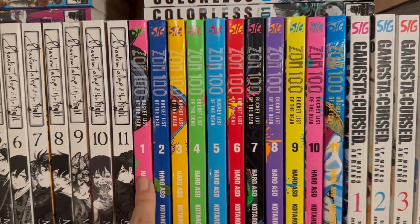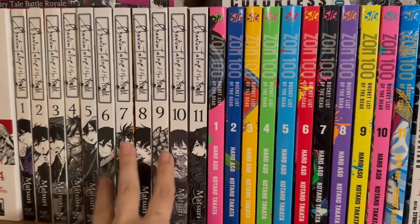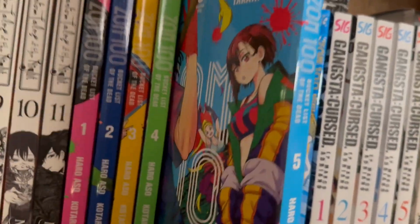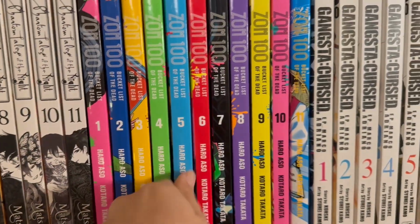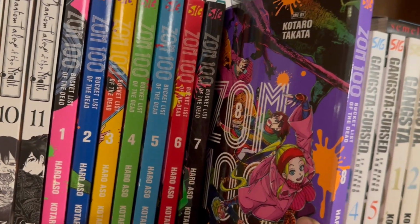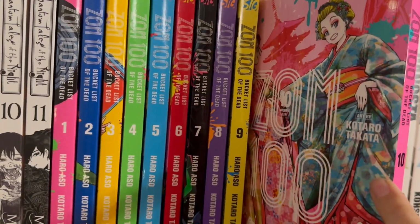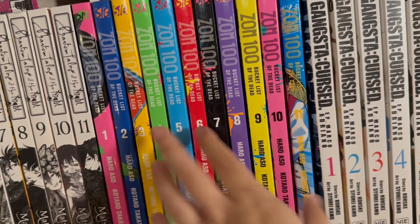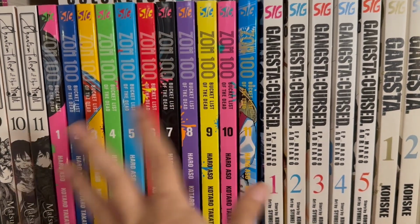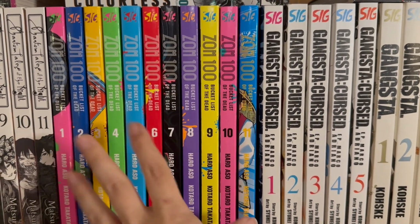Sorry about that. Then we have Psalm 100. Oh, this is a dark supernatural series, by the way. I really like it. And then we have Psalm 100, which is the bucket list of the dead. It's a fun zombie story. I think I really like it because it's not your typical just survive zombies, which, I mean, that is an element to it, of course, but it's also just so much more fun. It's about these people making a bucket list of things they want to do before they're turned into zombies, and then they're also kind of looking for a cure and stuff. The typical zombie survival story-esque, but the comedy and the just buffoonery of it is what I love.